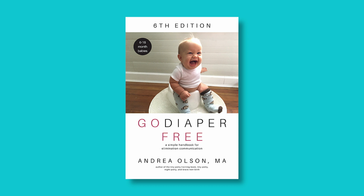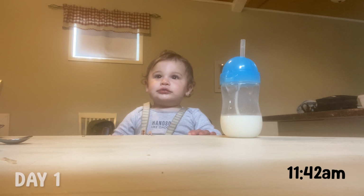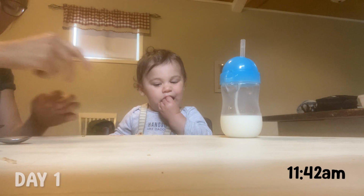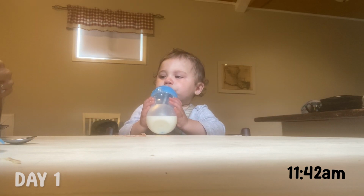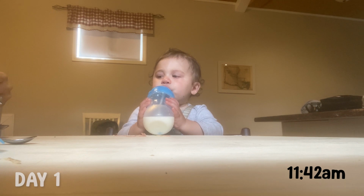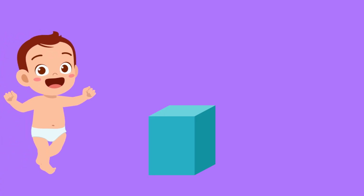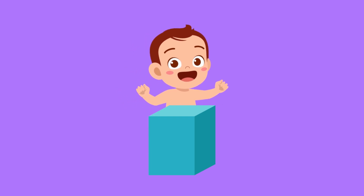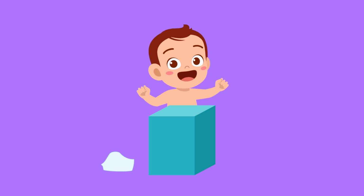Okay, let's get started. So, day one, James ate lunch with some protein, fruit, and milk at 11:42 a.m. I typically will note the time when James stops eating and start the timer from there. I don't know if that's what you're supposed to do or not, but that's what I do. So after he finished lunch, I took his diaper off and did some observation time.